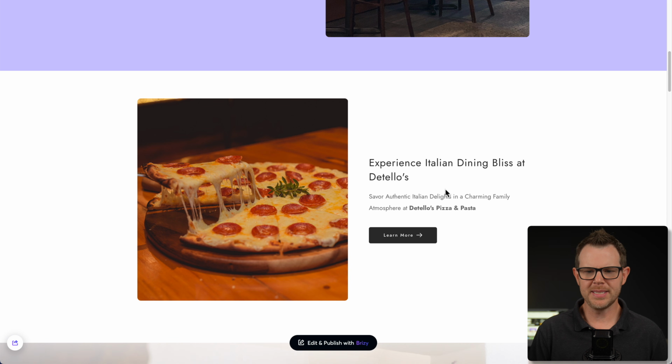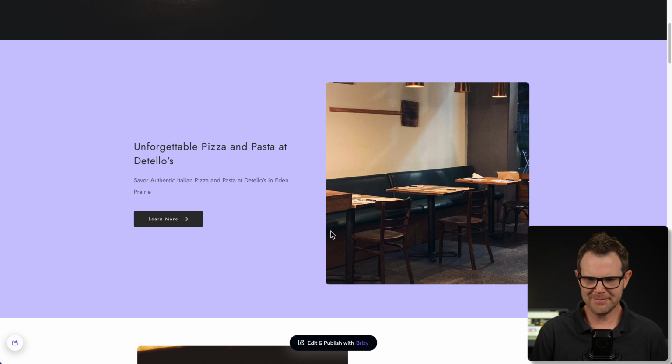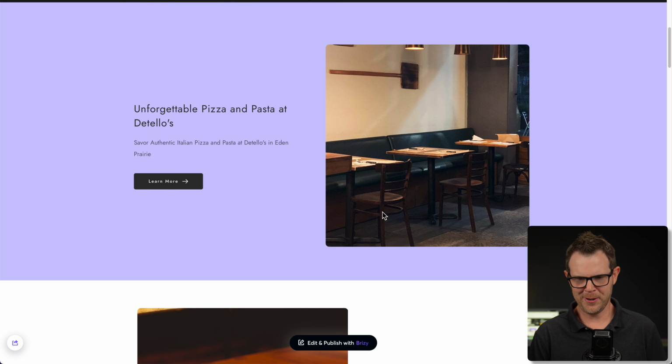Now, I would definitely update these photos. I think they might be generated by AI, like they're not pulling them from Google. That would be amazing if it did that. But yeah, definitely would update these to make them maybe a little bit more appetizing. This just looks a little sad, like, no one's eating there.